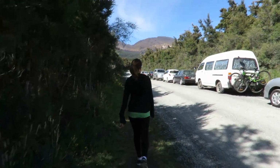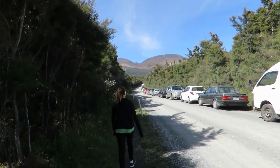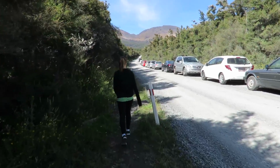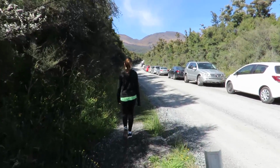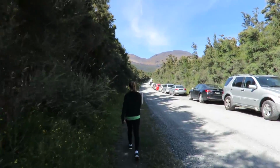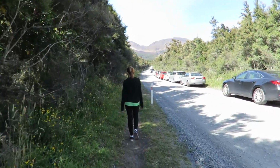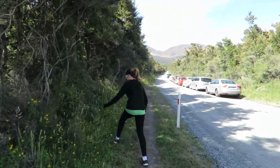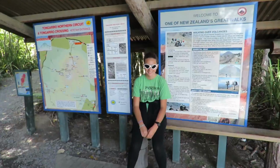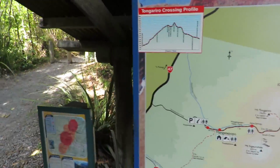We're going to be walking in Tongariro National Park, and there was absolutely no space in the parking lot, so we left the car way back along the road, like all these cars, even further. And just to get to the entrance of the park will be about a kilometer. Okay, it starts here.